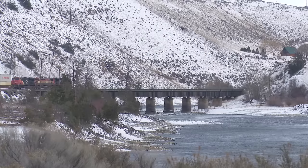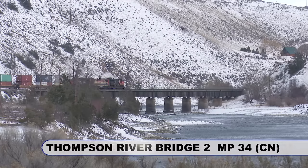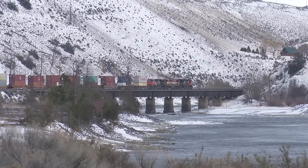The train crosses the Thompson River Bridge 2 at milepost 34. The bridge is 1,109 feet long and 43 feet high. It is located just west of the siding at Wallachine.